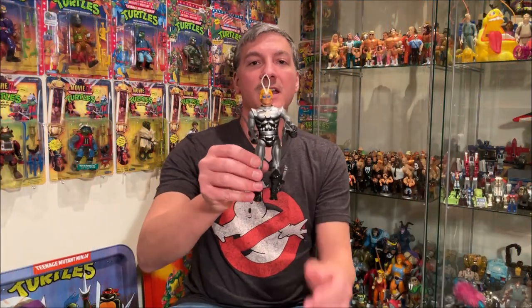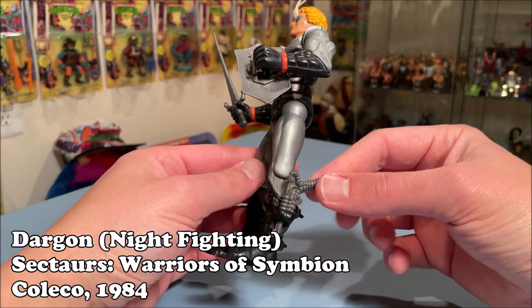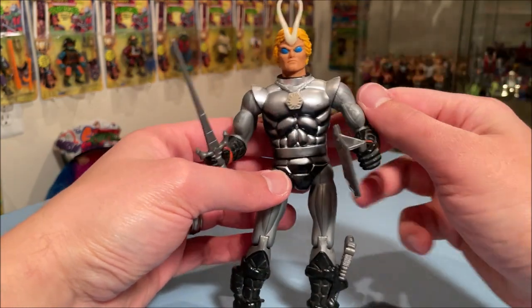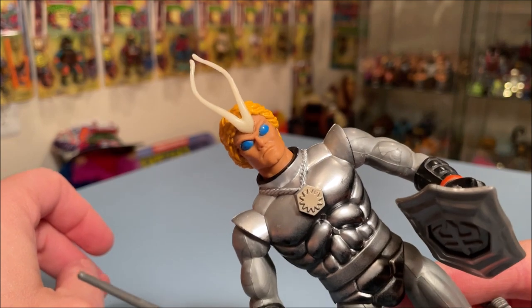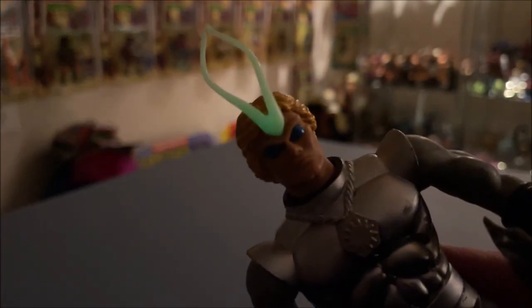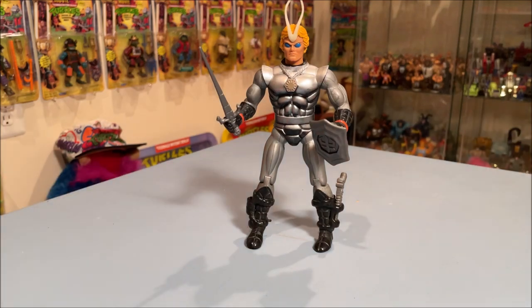And then finally I found the Night Fighting Dargon with glow-in-the-dark features. He has a sword here, shield, and then he also has a weapon down here, a gun. He does not have his belt chest piece that most of these figures had. And the unique feature of Night Fighting Dargon is that these antennae actually glow in the dark. And how cool? It still works. After all of these years, he can night fight. So what kid wouldn't want a glowing Sectar head in their collection?